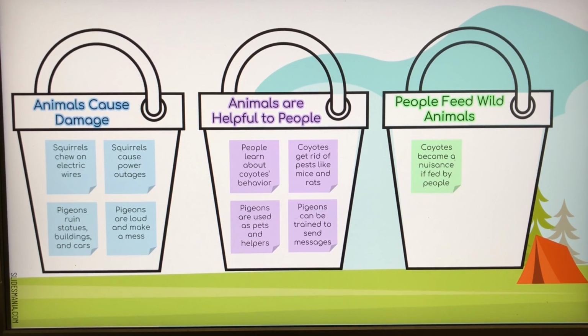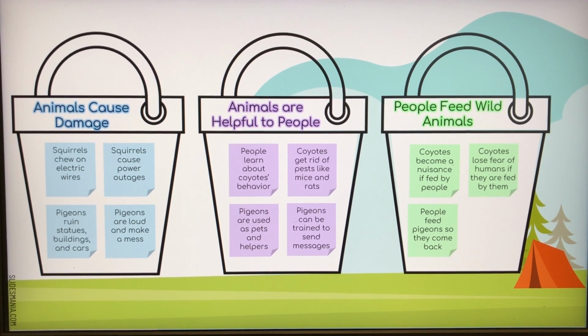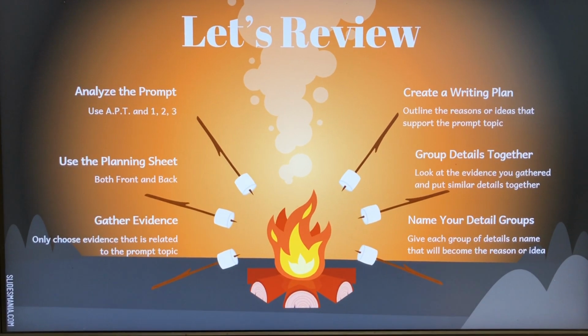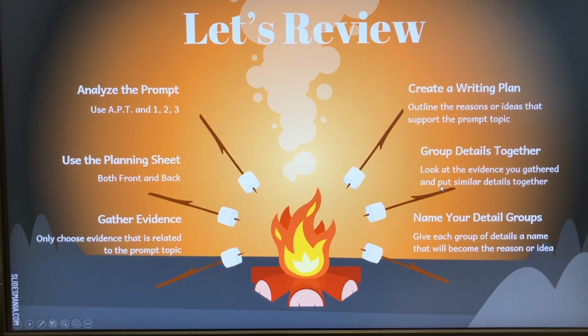And here is people affecting animals, because people tend to feed wild animals, and that's what makes them lose their fear of humans or keep coming back for food because they hope to get more food. And then I went ahead and I did a review of all of the different things that we went over in today's writing camp.